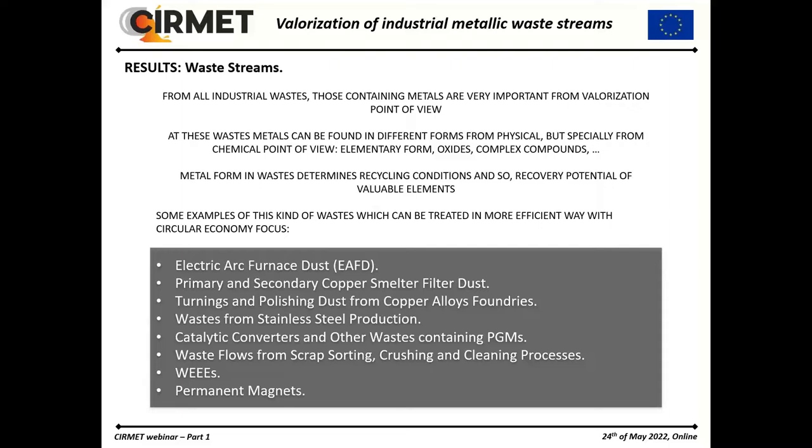Some examples of this kind of wastes, which can be treated in a more efficient way with this circular economy focus and with these technologies, are, for example, electric arc furnace dust, primary and secondary copper smelter filter dust, turnings and polishings dust from copper alloys foundries, wastes coming from stainless steel production, catalytic converters and other wastes containing PGMs, waste flows from scrap sorting, crushing and cleaning processes, wastes of electronic and electric equipment, and also wastes of permanent magnets containing highly valuable rare earths.